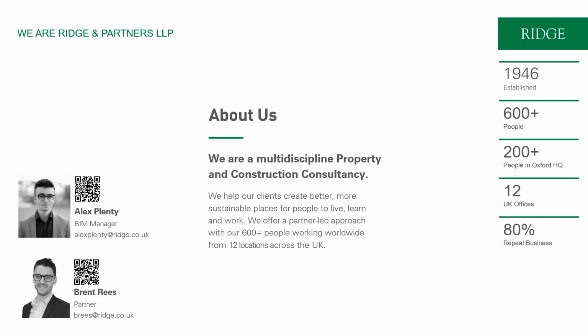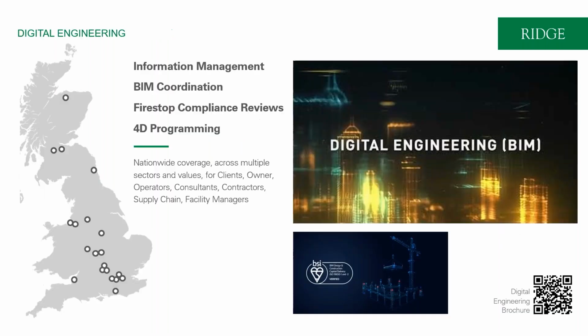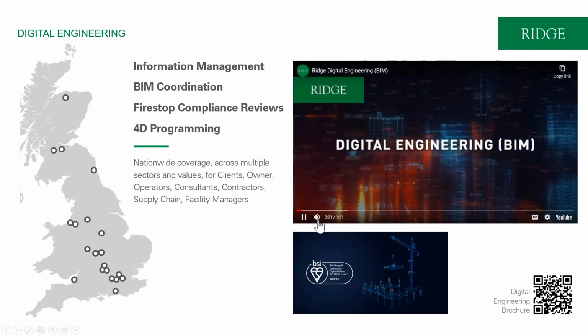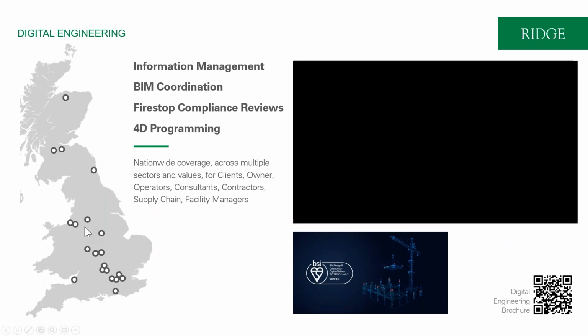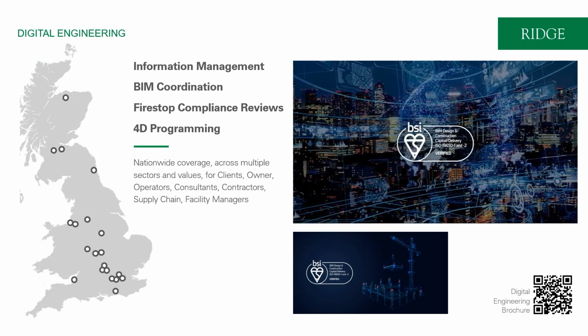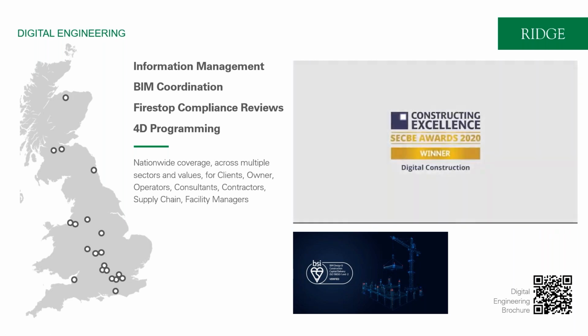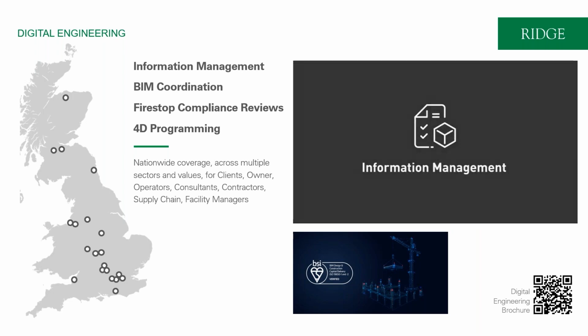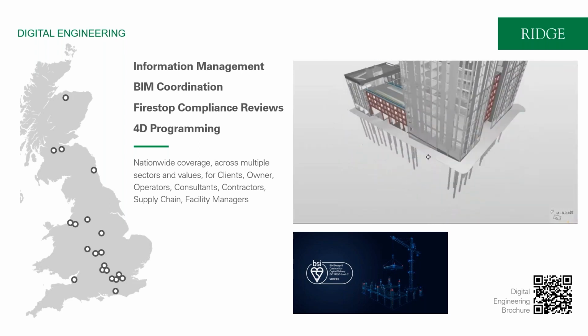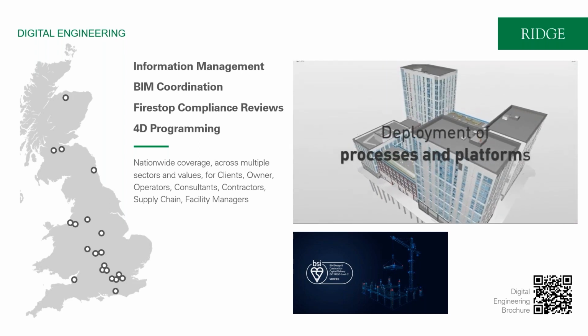So what I was going to talk about next was the work that my team do. As part of the digital engineering team, we split our services into four key areas. One is information management, where we support client organizations in development of requirements. We implement common data environment platforms. We support teams through delivery of COBie.